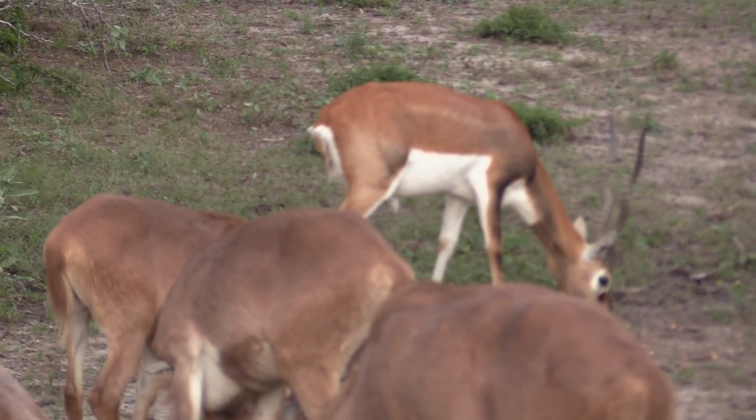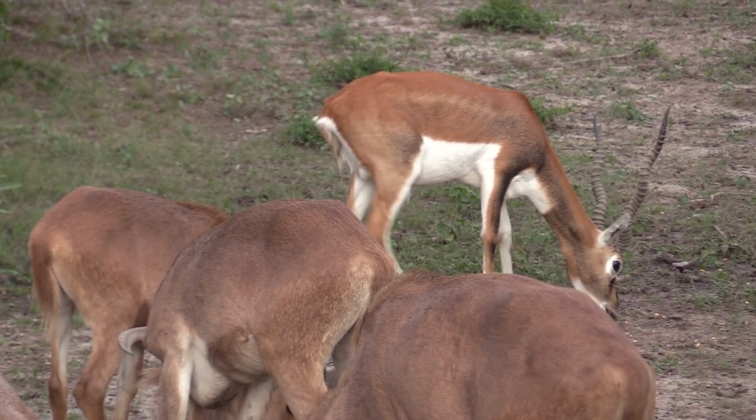Her, on the other hand, still being new to the whole bow hunting game, she knew whenever she could take shots and when she couldn't, but she was just overthinking a little bit. So this one lone Blackbuck is standing there in the middle of the group, and I had told her, I said, when you're comfortable, go ahead and take the shot.